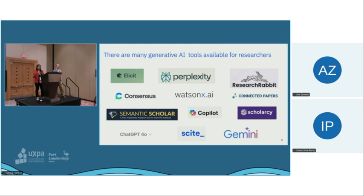Some of these tools are integrated with very common products that we use every day, like Microsoft Copilot, and ChatGPT is integrated with Apple iOS. So a lot of them are integrated in the tools that we use every day.